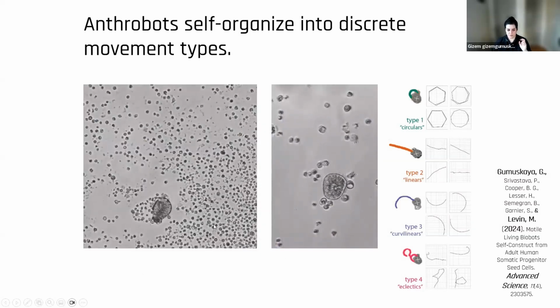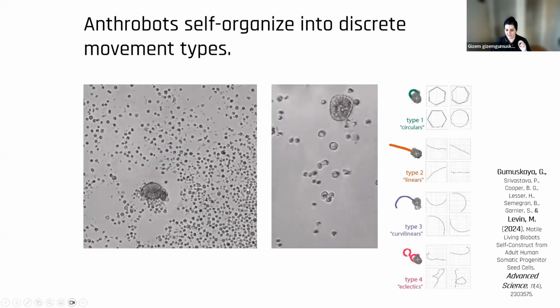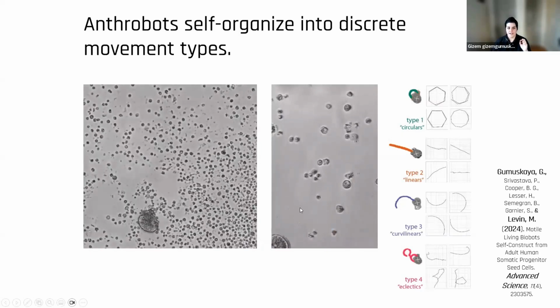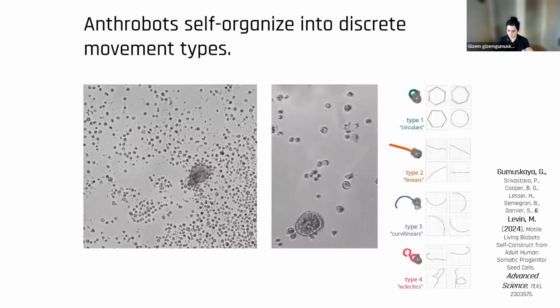And here are some examples. So this is a circular bot, and it also sometimes changes direction. So that's something to actually look further into, like chirality. And then here's an example of a linear one. So it turns out, yes, there is massive variability, but they also self-organize into discrete movement types.